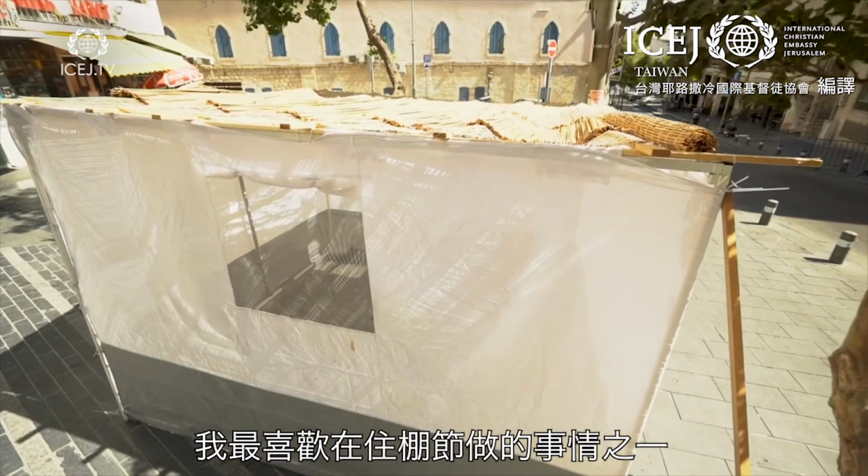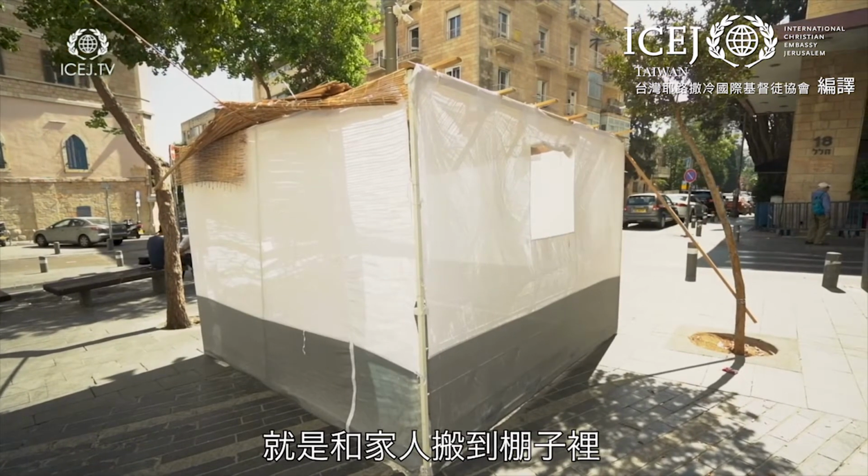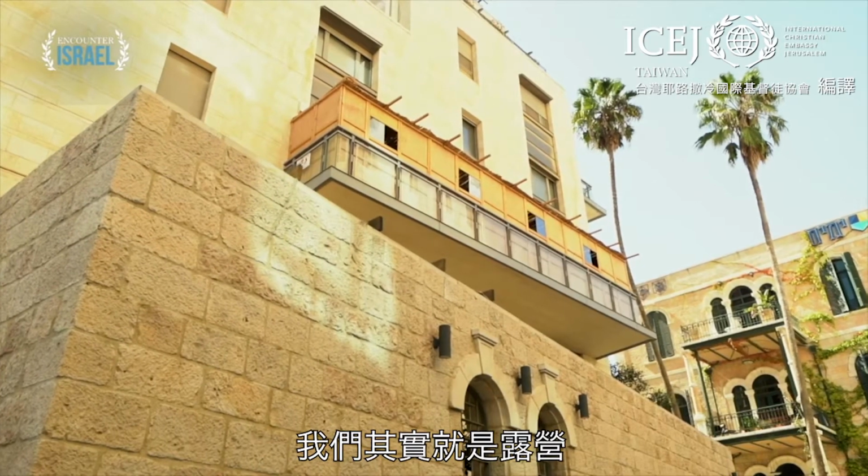Some of my favorite things that I do in Sukkot with my family are literally moving into the sukkah. There's a tradition that we move out of our house as much as possible and move into the sukkah. We're literally camping out there.